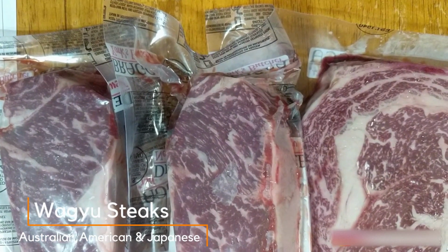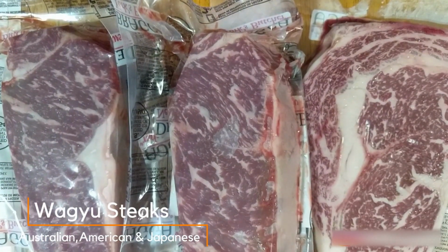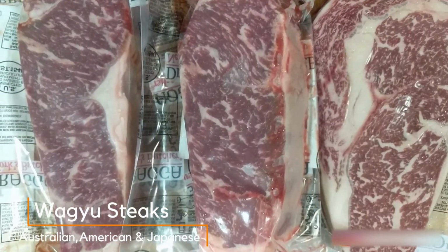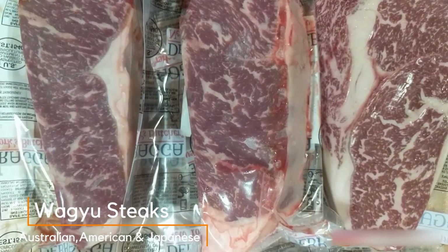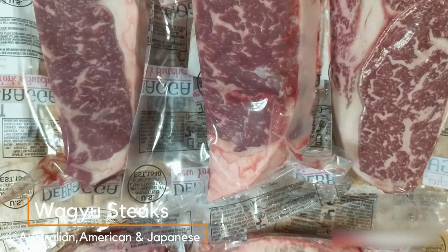Hey guys, so today I'm going to be making steaks, but not just any steaks, Wagyu steaks. I'm going to be honest, I'm scared. These cost a total of $300 and the Japanese A5 strip costs $150. This is going to be the most expensive cut of meat I've ever handled.